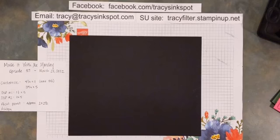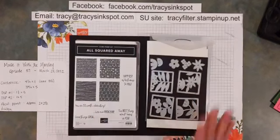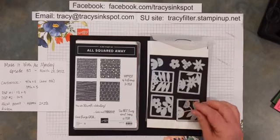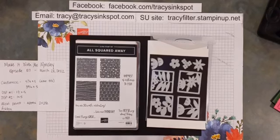I'm going to show you first some of the items I'm working with. I'm going to use, again, All Squared Away. I used this last week as well. I'm going to show you a little different take on it. Last week, I definitely focused on pops of color with a black background, just to show you how that really makes a very striking image. And today, I've switched it up a little bit.